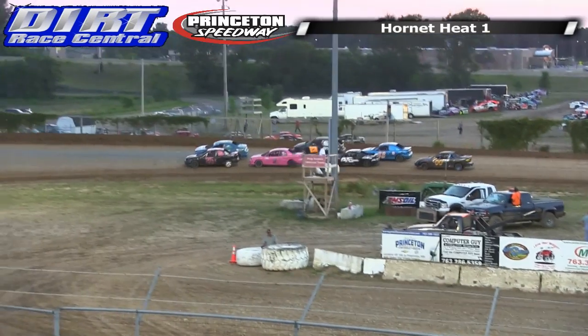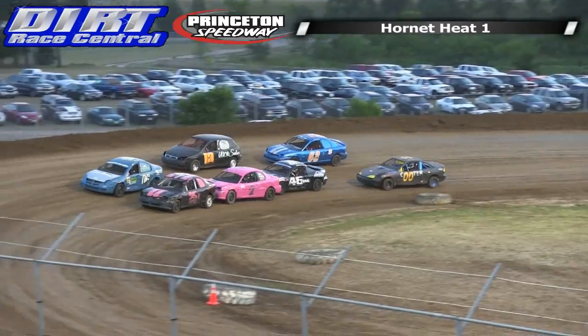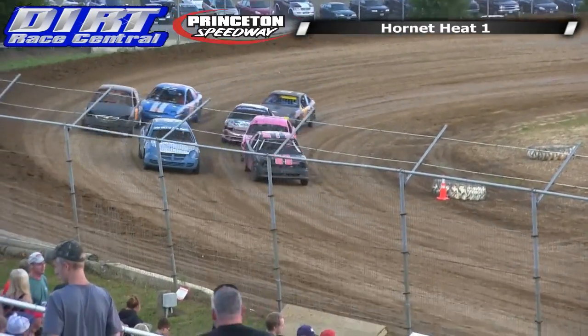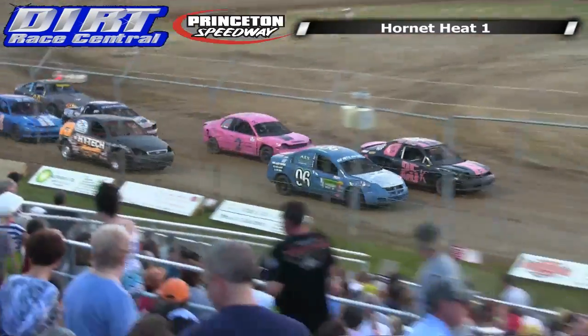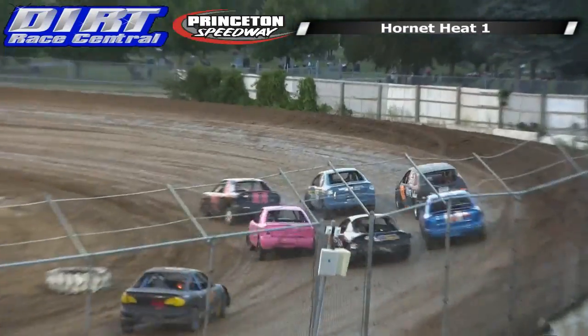Have Dan Rick out of Shoreview. Row number 4 on the inside, the 00, Tristan Coburn out of Zimmerman. Out of 4 we come, and to the green flag we go. One of two heats for the Princeton Hornet class.